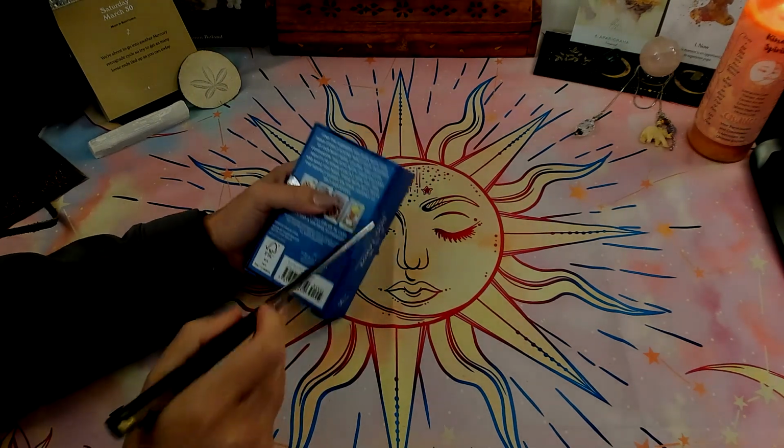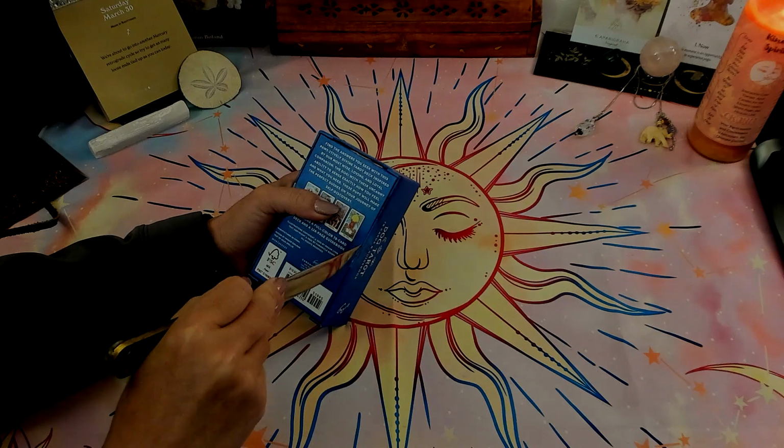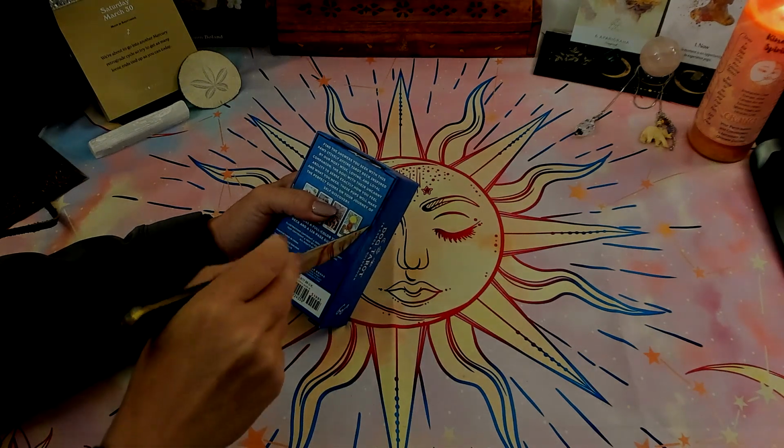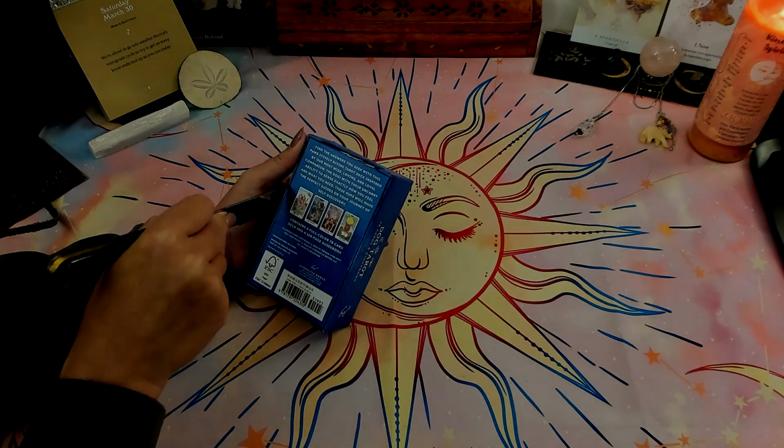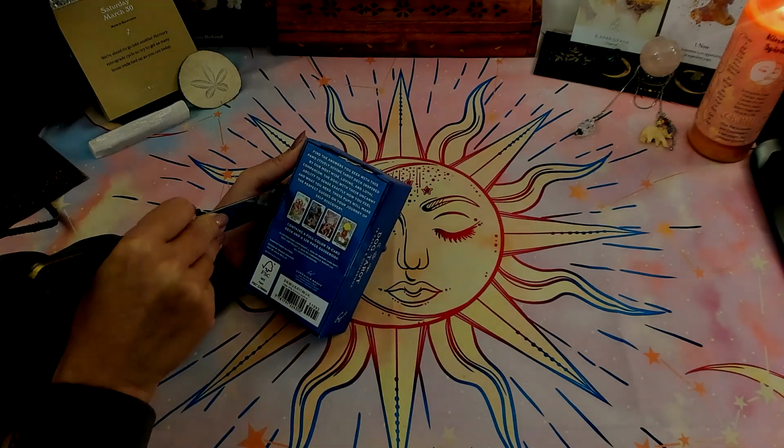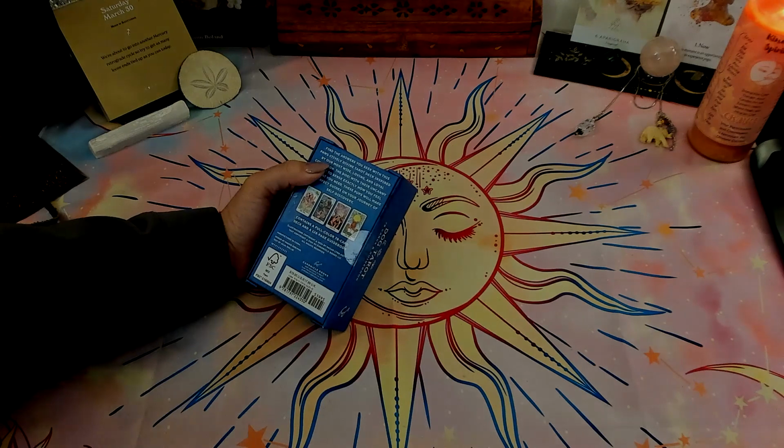The reason I ordered this one was because I ordered on accident a counterfeit deck. It was cat tarot. And I actually really liked the deck.